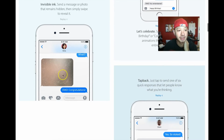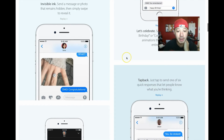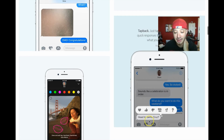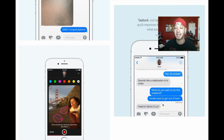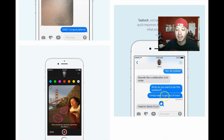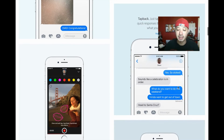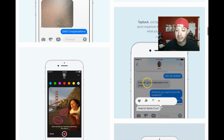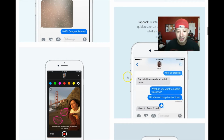Another cool thing is the invisible ink, which is pretty nifty. What is this? Tap back. It's kind of like how it is on Facebook now, where you can press and hold and then decide which emotion you want to put. So you can say like, dislike, heart, haha, all these things. It's fun because it'll let you know even if your phone is off, so-and-so loved whatever comment you made. So it's interesting.